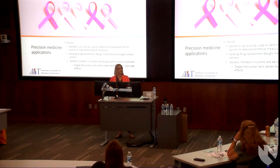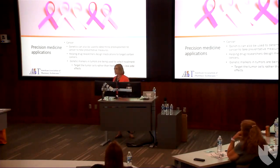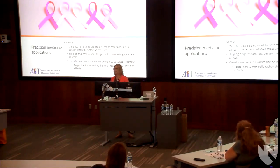Using genetics can also help drug researchers design medications that can target certain cancers. Genetic markers on the tumors are also used to select treatment. So if we do genetic testing on the tumor itself, then clinicians can know what genetic factors are part of the tumor's genes and use targeted therapies to target only the cancer cells and avoid damaging healthy cells. And this leads to fewer side effects for the patient and a better outcome.